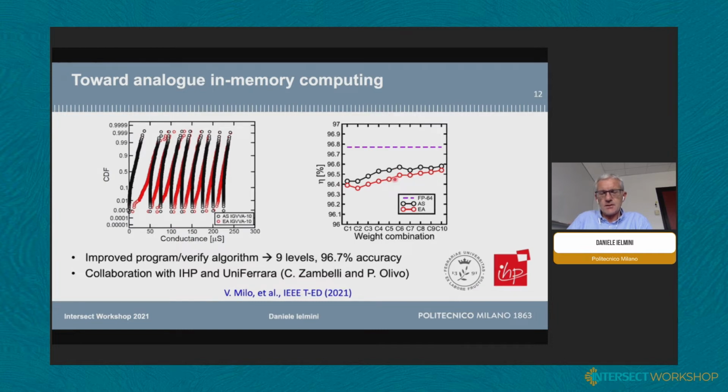So it is important, but for the purpose of this neural network, we could find that actually the neural network was robust enough against this variation of the conductance. And this work was again done in collaboration with IHP that provided the hardware, and University of Ferrara that provided the characterization techniques.